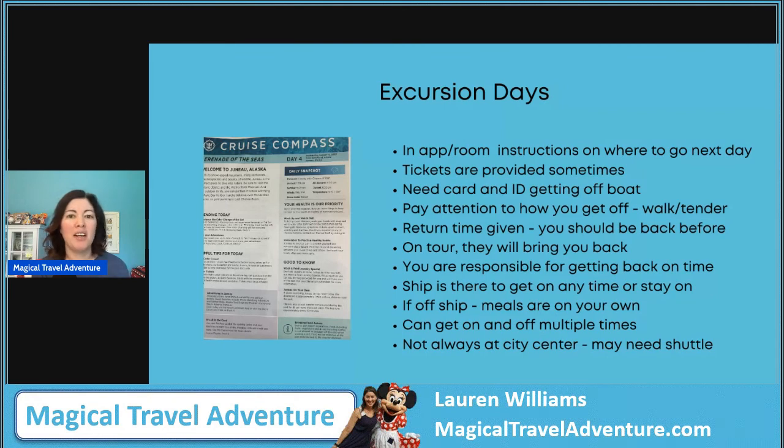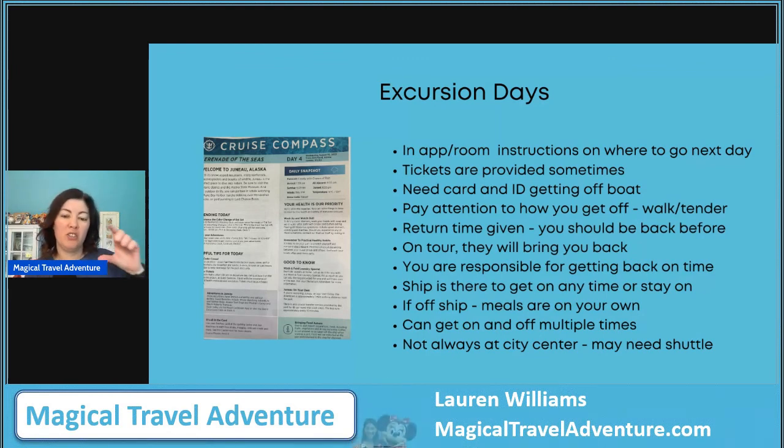If you're going to one of the private islands that Disney owns or that Royal Caribbean owns, for the day on your cruise ship, just know that they'll have information about what time you can get off, and you can just kind of walk off the ship. When you get off the ship for any excursion, or if you're just getting off to explore wherever you are, you do need your card to get on and off the ship, and you do need your ID. Depending on what kind of a port it is, you might need your passport as opposed to your license. So just make sure that you know that.